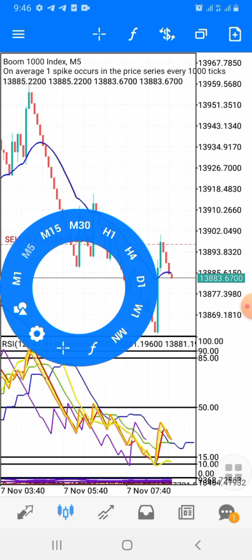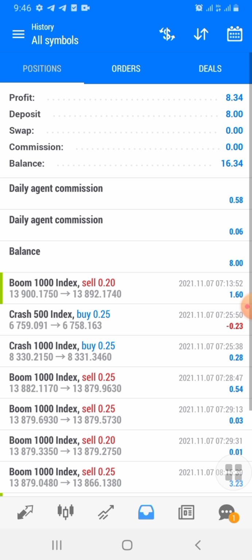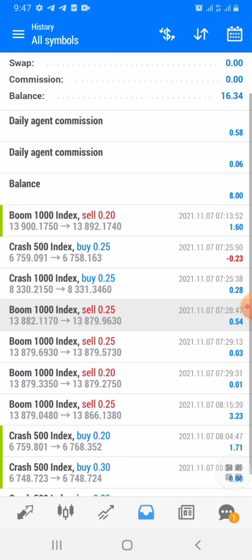You could see this is a scalping market I just entered. I funded $8 today. I just wanted to show you guys that you can grow any little account, whether it is $5, $6, $4, you can grow it. It just depends on you and how you trade your market.